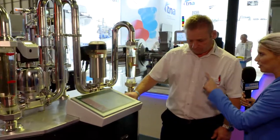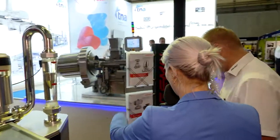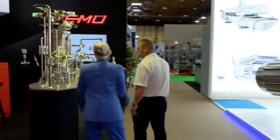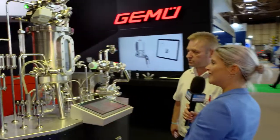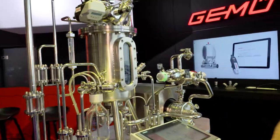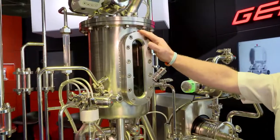Brilliant. Now let's have a look over here, because you were going to take me through to the next one. It's pretty impressive machinery, this. I feel like I'm in a bit of a science lab here. Talk me through what's going on. Well, science lab outside a science lab. So this is just demonstrating our dosing.